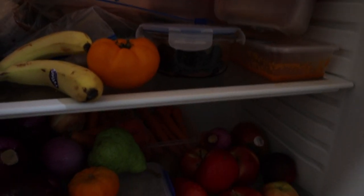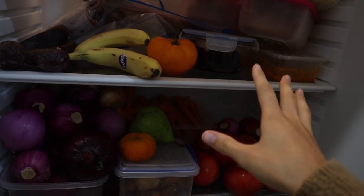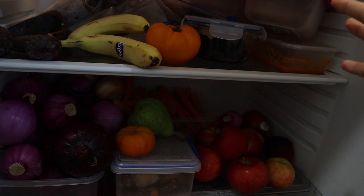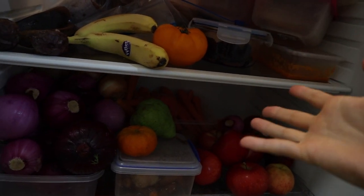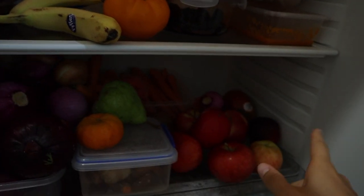I then always like to get a little treat. These are blackberries. I get one treat a week. It's usually blackberries or strawberries or blueberries or something like that. This week we got some blackberries. We did get a couple of nectarines, which obviously he had for this morning. So that's the essentials that I always have in my fridge.